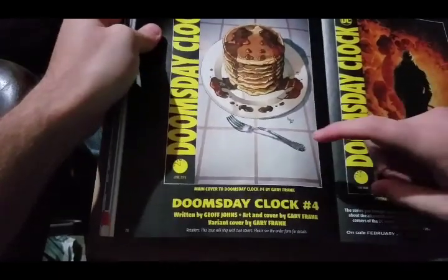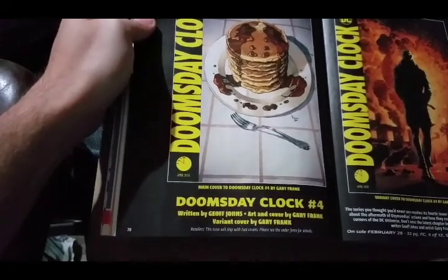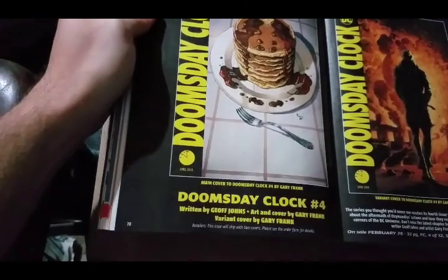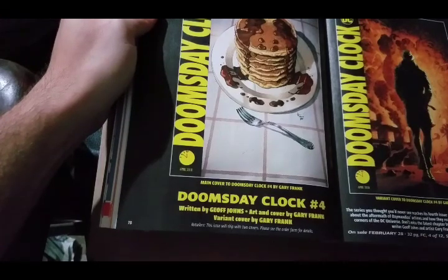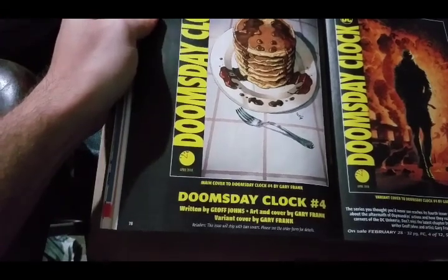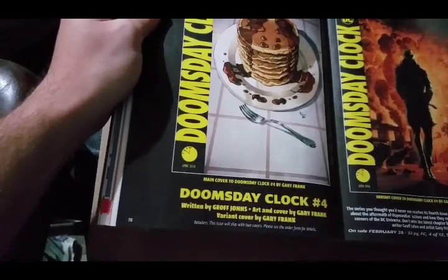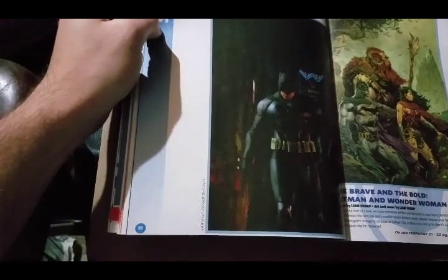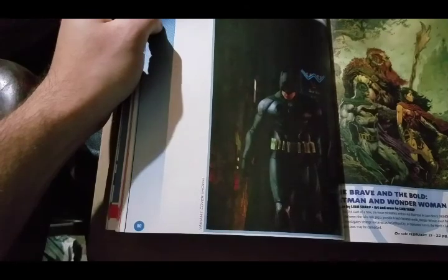Now, this event just started last week here, Doomsday Clock. And this is a big deal here. I did read the first part, which I'll show you guys the cover for my copy probably in the next couple weeks maybe. But it was good, the art was good. But it was really just a setup book, so there weren't a ton of things in it that were earth changing for me yet, you know, but it was a good setup piece, so.